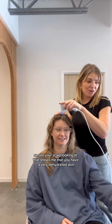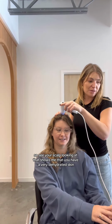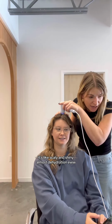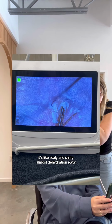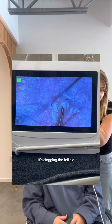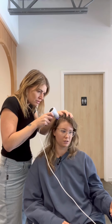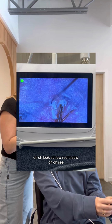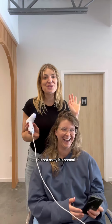Okay, so see your scalp? And that shows me that you have very dehydrated skin. It looks scaly and shiny almost. Dehydration. Ew. See on the follicle there, all that buildup around it? Clogging the follicle, turning into a little bump. Ooh. Oh, look at how red that is. Oh, see? So terrible. Not nasty. It's normal.